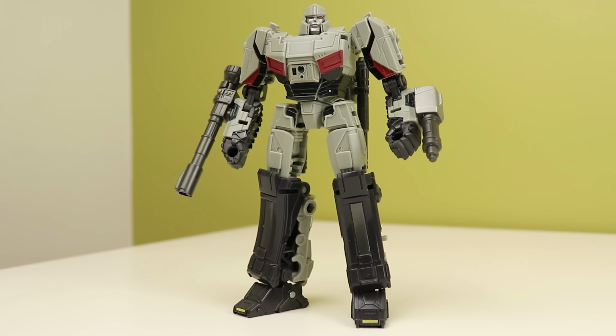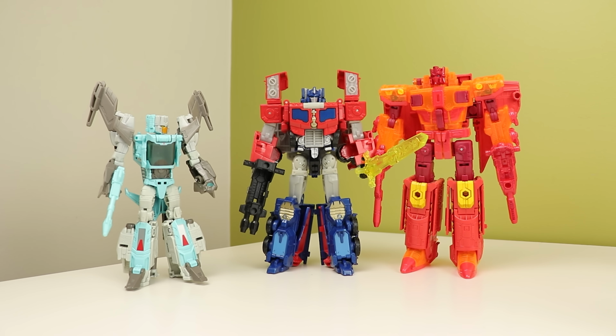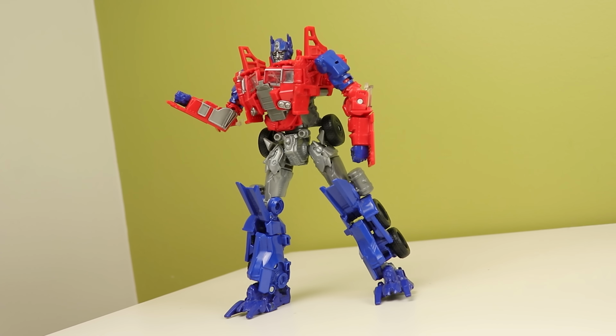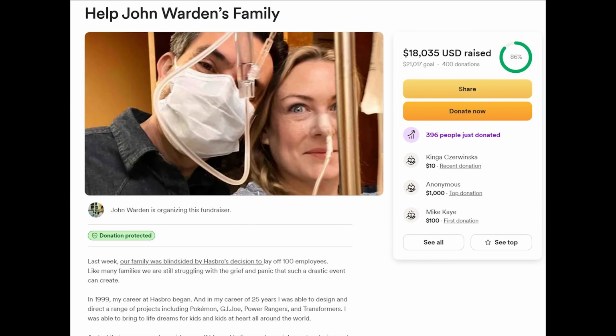I'll get to the toy in a moment, but first I do want to touch on something important. John Warden, everybody knows who he is, former Transformer design director and team lead, was abruptly let go by Hasbro in a corporate restructuring that happened a few days ago, and due to the United States medical system, he needs insurance to cover medical bills, otherwise they are astronomical. His fiance has a dire medical condition they need to cover for her, so John has set up a GoFundMe because he doesn't have corporate insurance anymore.